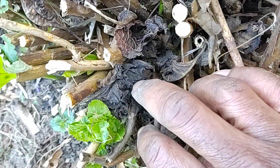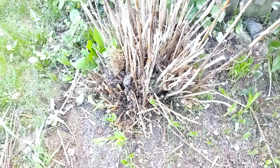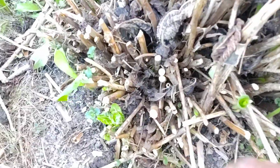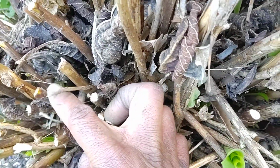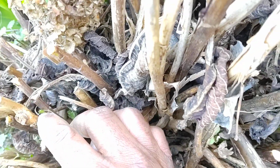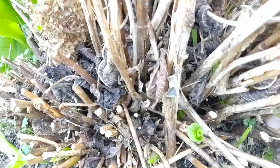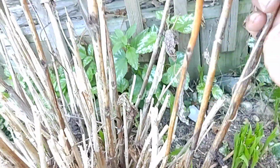But these are hydrangeas, and I'm cutting back the branches right now, or the dead sticks. Don't cut as low as here because they're springing and some of it is coming up as well. It's not all the way dead, as you see right here. Still springing. So I'm cutting down to the surface that's dead, dying off, or already died off. It's kind of dry.